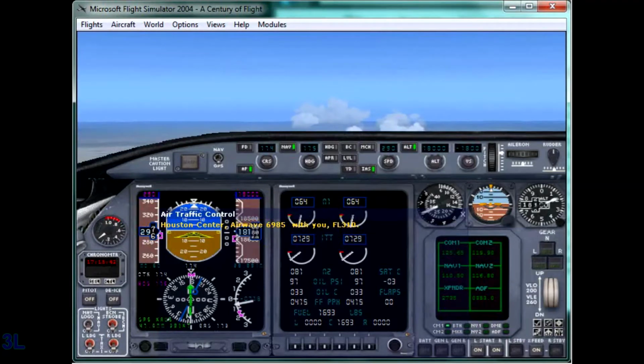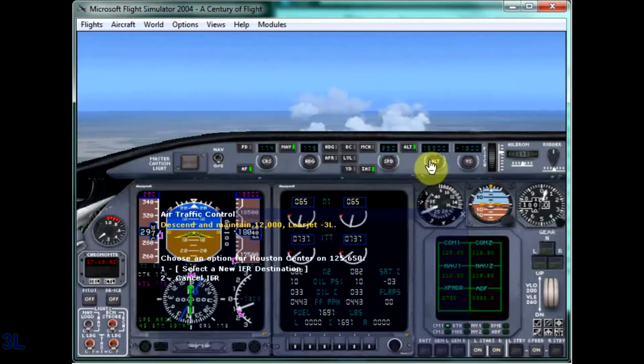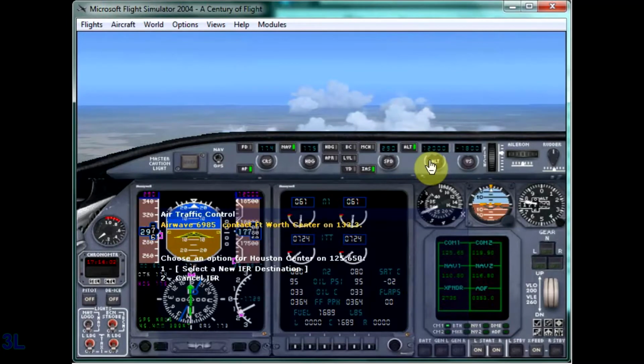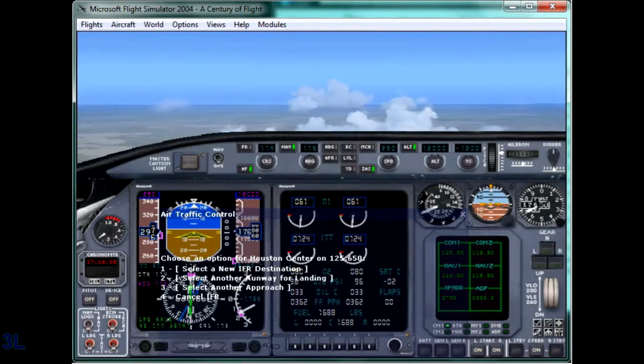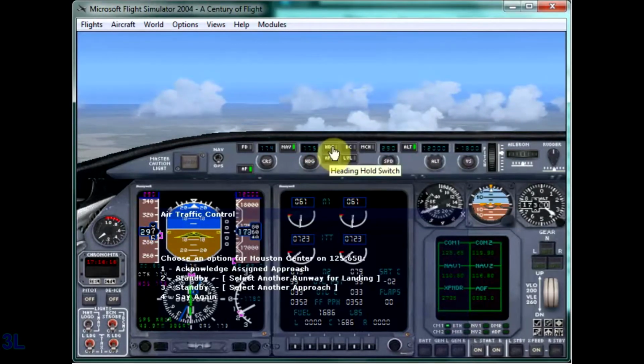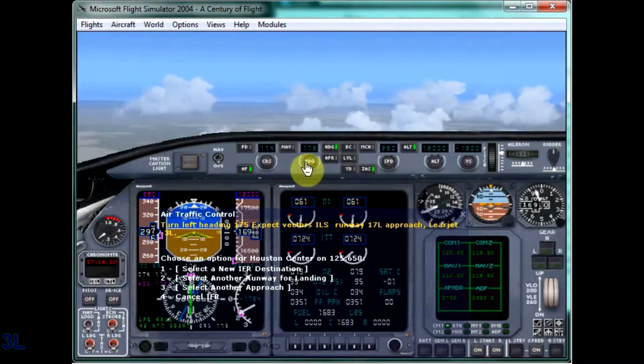With you, flight level 310, Learjet 3 Lima. Descend and maintain 12,000, airwave 6985, Houston Center, roger. Descend and maintain 12,000, Learjet 3 Lima. Moody 440, contact Houston Center on 120.4, airwave 6985, contact Fort Worth Center on 133.3, Learjet 3 Lima, you are 45 miles north, turn left heading 175, expect vectors ILS, runway 17, left approach. 133.3, airwave 6985. Turn left, heading 175, expect vectors ILS, runway 17, left approach, Learjet 3 Lima.